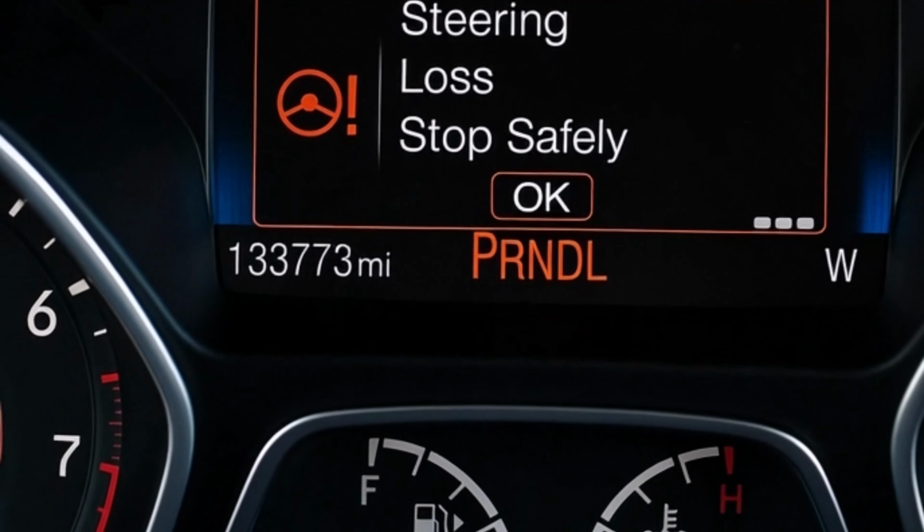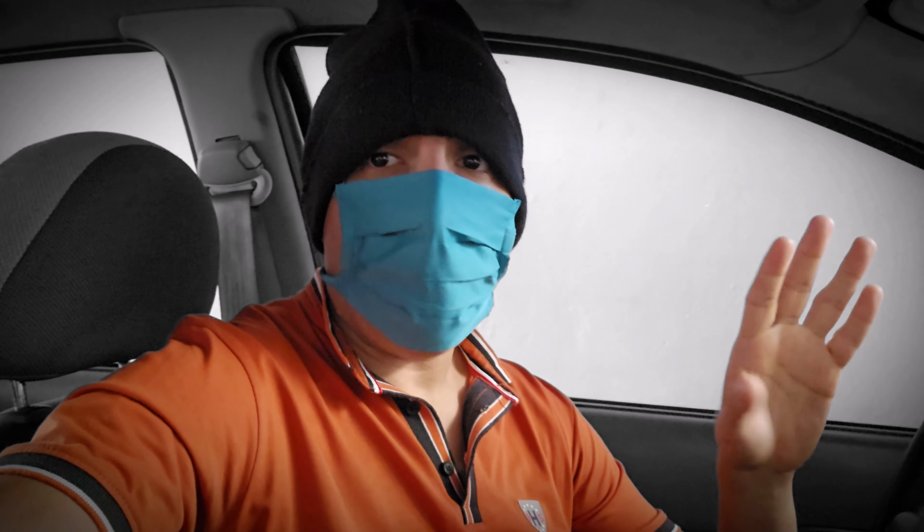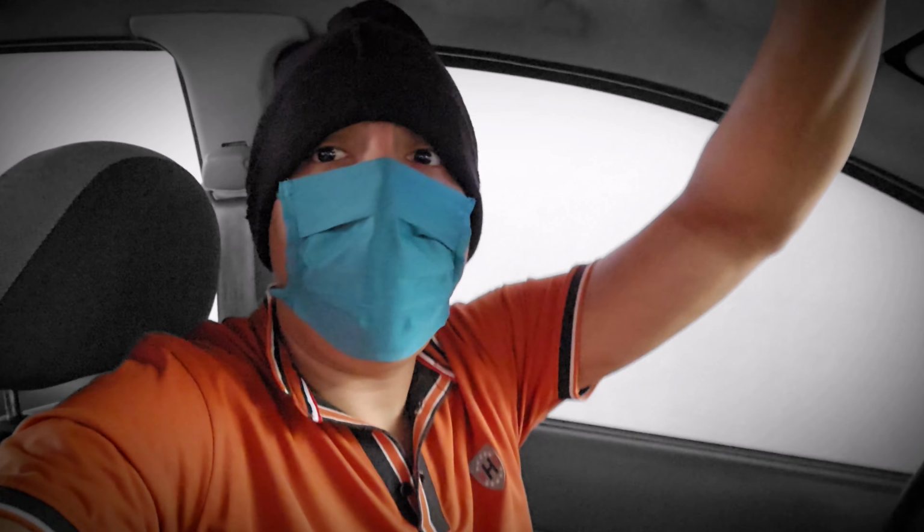scary. What's happening is that the electric power steering system detected something unusual and decided to shut down to protect you. It's like your car saying, "Hey, I'm not confident I can steer properly, better stop before we get into trouble." That's why you'll notice the steering feels heavier or less assisted.